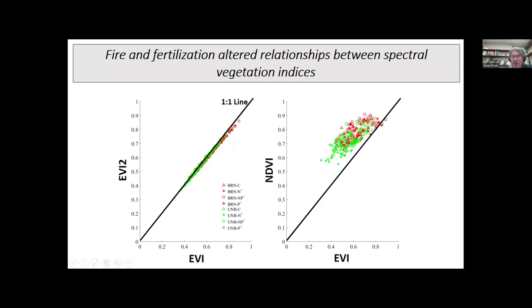That's okay, because they're not designed to go on the 1-to-1 line. But the main point that I want to show here is that there's tons of scatter, and that scatter is attributed to whether that plot was fertilized with nitrogen, phosphorus, or nitrogen and phosphorus. And you can see that here. The green is the unburned site plots or treatments, and the red is the burn site plots that have been recovering for 10 years. And so each site has quite a bit of scatter around that.